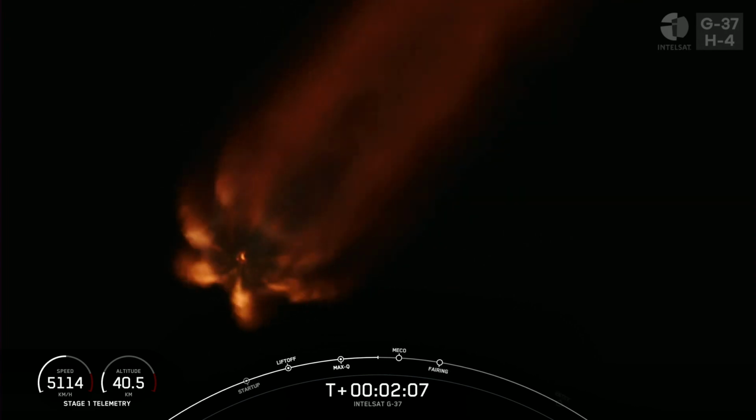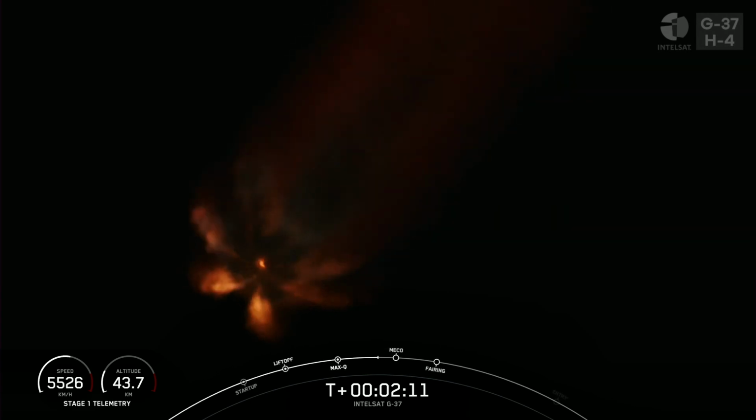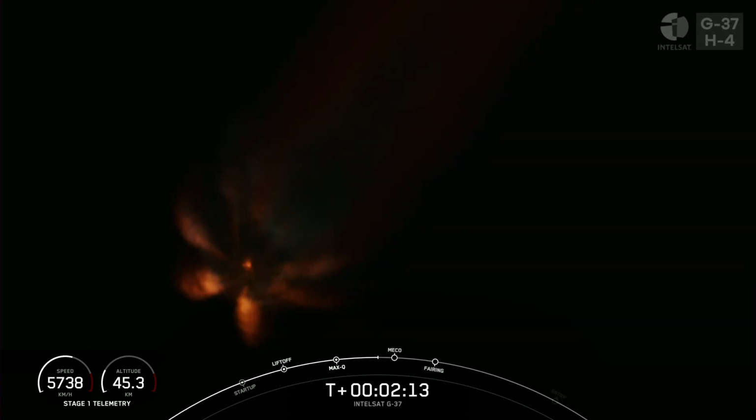Getting some great views of the ascent of the first stage here. You can see the plume of the rocket is expanding as the surrounding atmospheric pressure decreases.